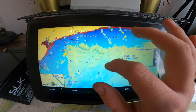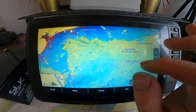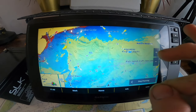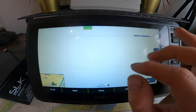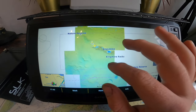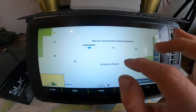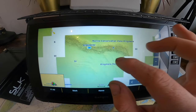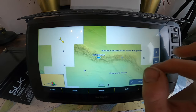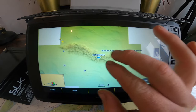The unit that I'm using is a Garmin 9SV. It's an Echo Maps UHD 2, and it's got loaded with the relief shading here. So we're going to start by looking at an area of reef. Now, this reef here is called Kingsmere. It's part of a marine conservation zone, which means you can only fish certain parts of it.